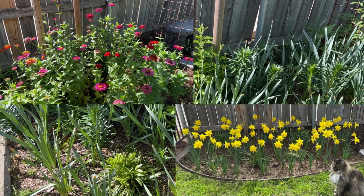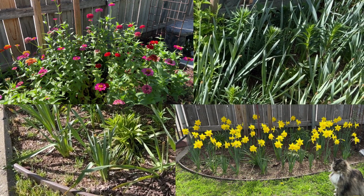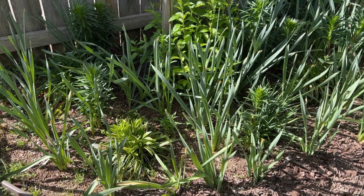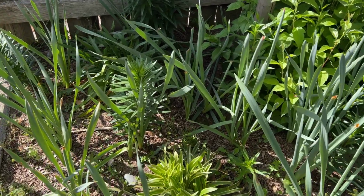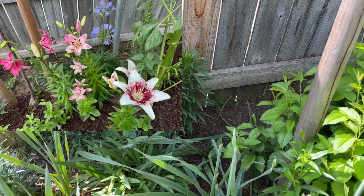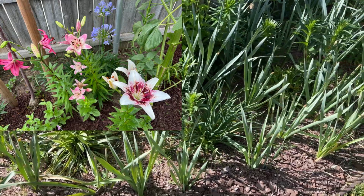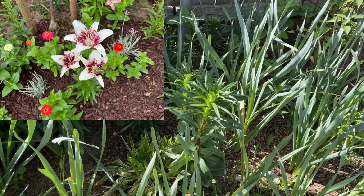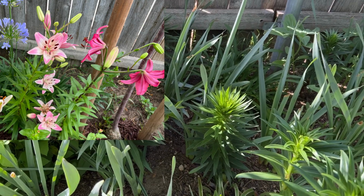This area is usually where I grow all of my zinnias and daffodils. However, it's too early for zinnias and the daffodils have already faded. You can still see all their leaves left over. But look, all of my lilies are coming up. I'm sure they're probably going to bloom next month. And these just naturalize. I don't dig up the bulbs. They come back every year. Lots of lilies, stargazer lilies, oriental lilies. They're going to be so beautiful.